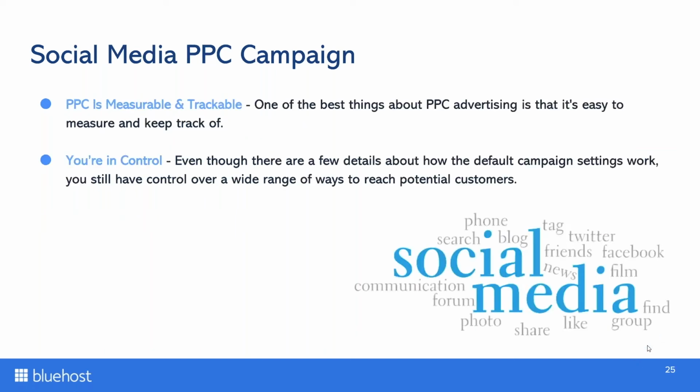And then social media pay-per-click campaigns. Everybody is on social media these days. One of the things is that pay-per-click is measurable and trackable. So you can go in and see how many people are clicking on that campaign, what kind of information is going out to these people, and if they're clicking on it and responding to what you've put into your social media. Like if it's a new blog that you've put out and they've clicked on it, you can see that. So it's trackable. You're in control of it as well.